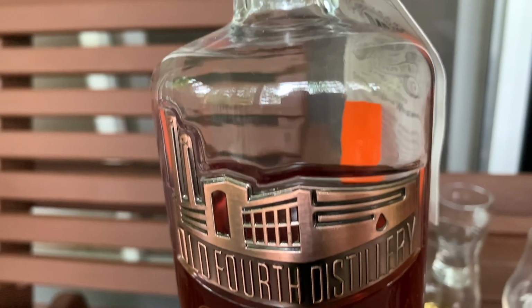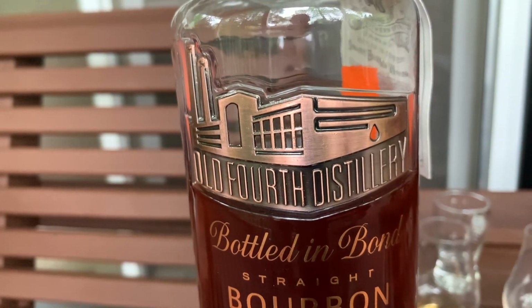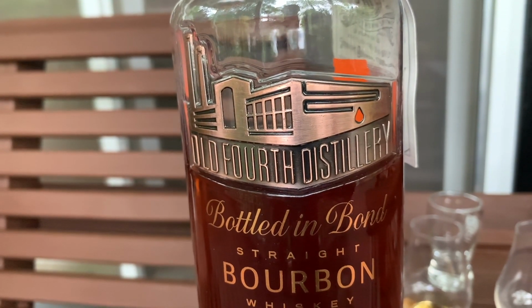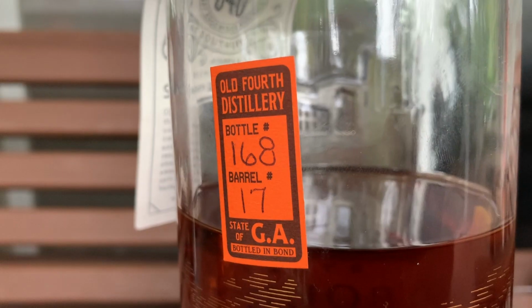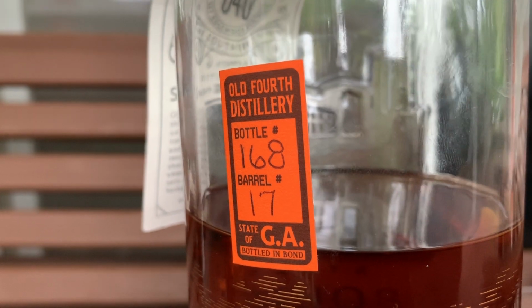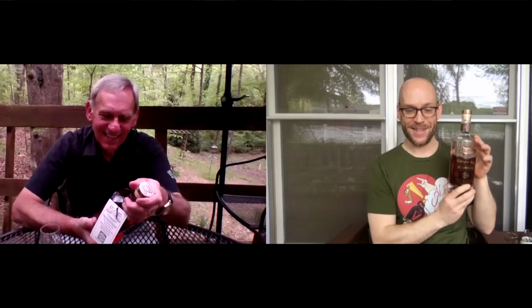And this is a single barrel selected by one of the bigger package stores here, Greens. But, yeah, mine is from barrel 17. It's bottle 169 from barrel 17. It's 168. So they're right in the line because I bought yours for you. So got it at the same time.